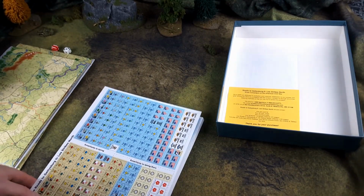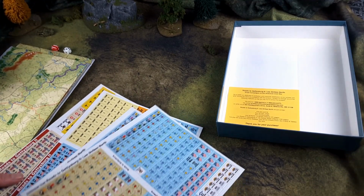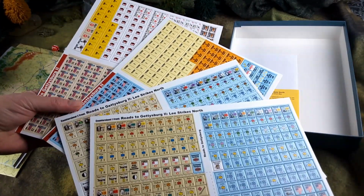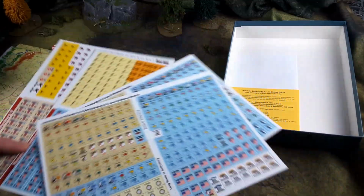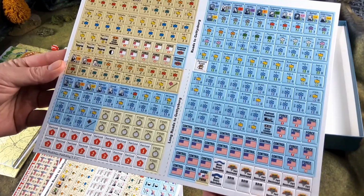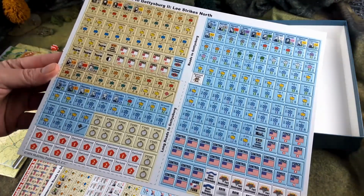And finally you get into the counters. There's 280 on each sheet. So there's a little over 1,000 counters in all. 4 sheets of counters. Doesn't seem like much. Doesn't seem like 1,000, but it is. And I'll show you these real quick if you've never seen the counters and the detail on them. I like the counters.